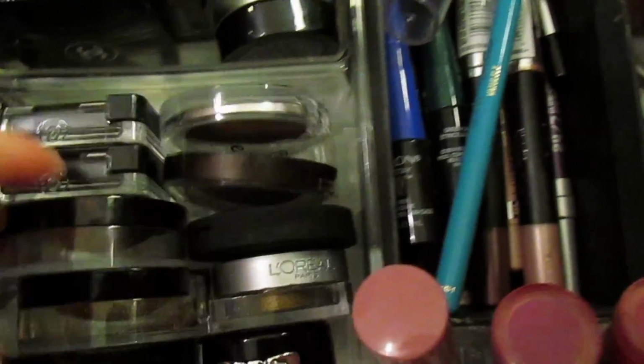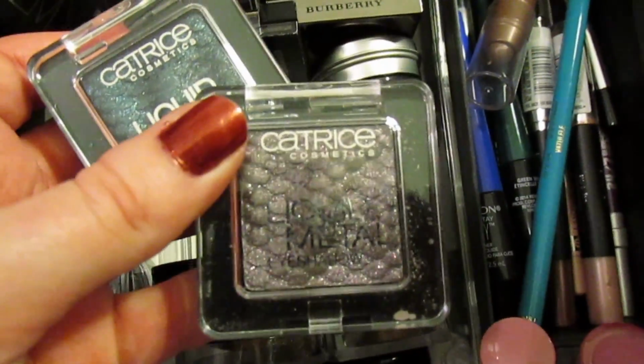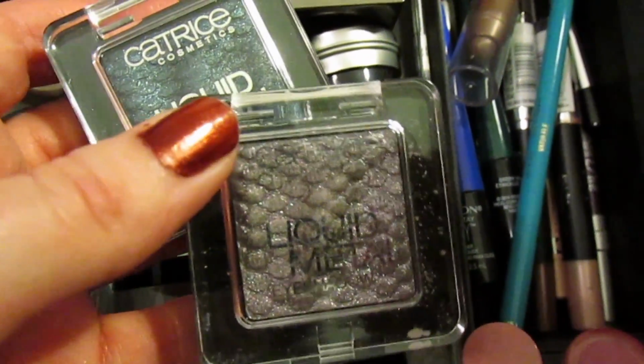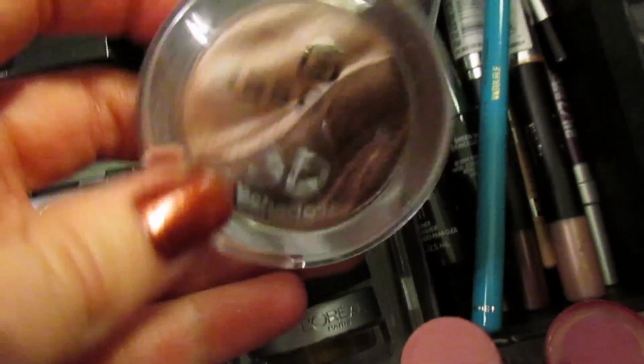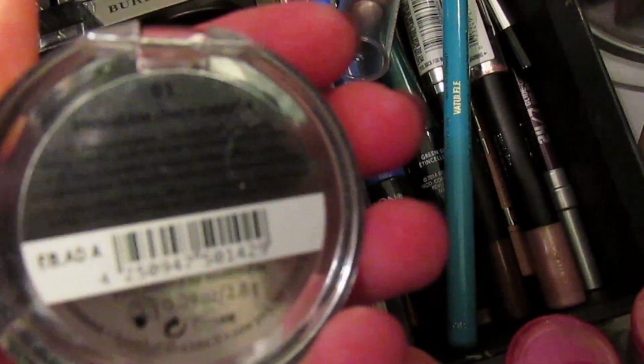Then I have more single eyeshadows. I have Sephora. These JCat Beauty trios are awesome. I love those. Then I have these two, which I need to test out. These are the Catrice Liquid Metal Shadows. They seem pretty good, but not as amazing as I thought they would be. I have this really great Essence 3D eyeshadow, and this is in Irresistible Choco Cupcake.